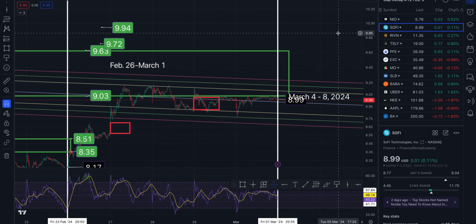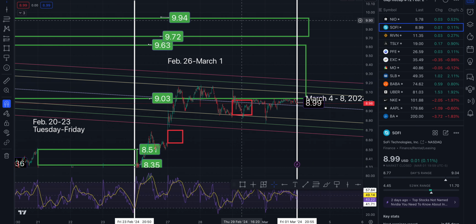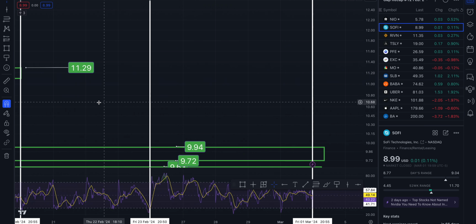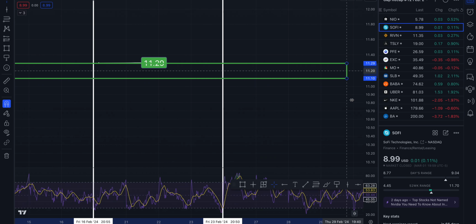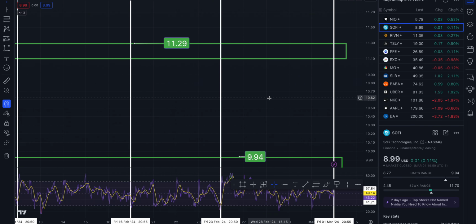Command Z if you're using an Apple product, your Apple Mac or whatever it is. Command Z. Command Z. Oh, there we go. If you command it enough, it will do it. Haha. All right. That one will take us to 1129.